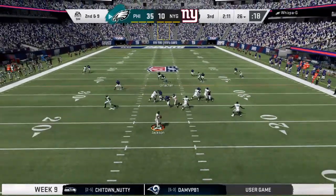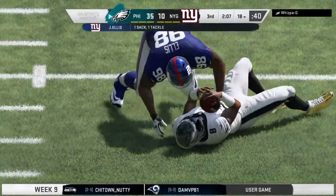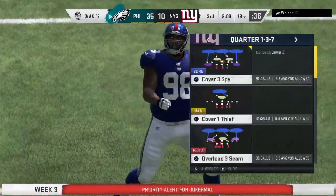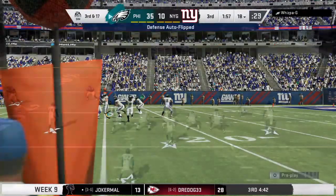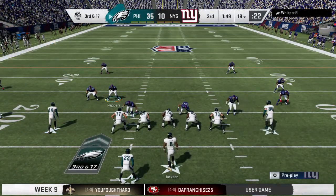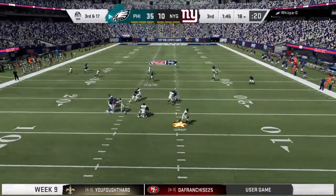Off the play fake. Here's Jackson. And Jackson cannot get away, and he'll go down. What a nice read and play by the defensive tackle. Never bought the play-action fake. Went right for the quarterback and put him on the ground. Check Mike 54. Mike 54. I know he ain't. They go play action with Jackson.